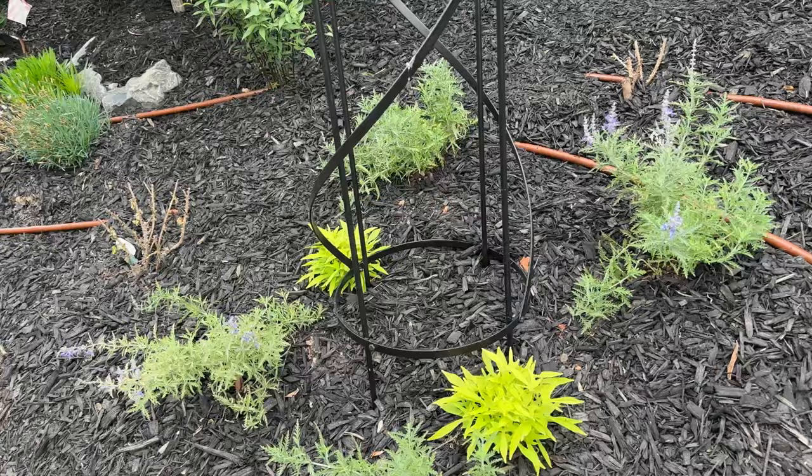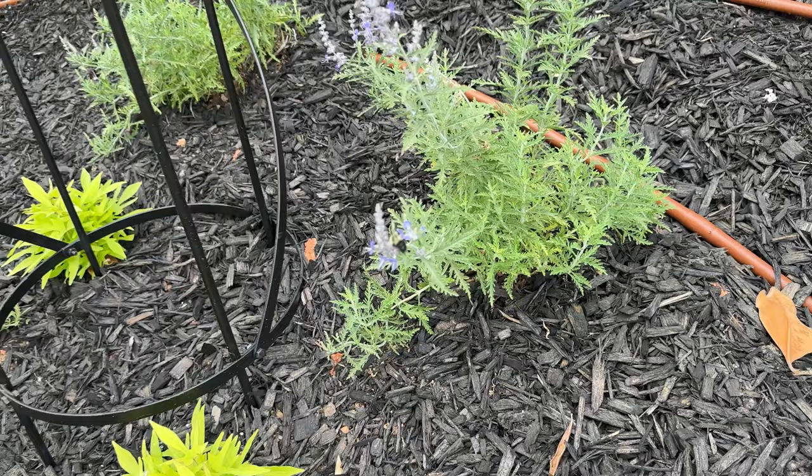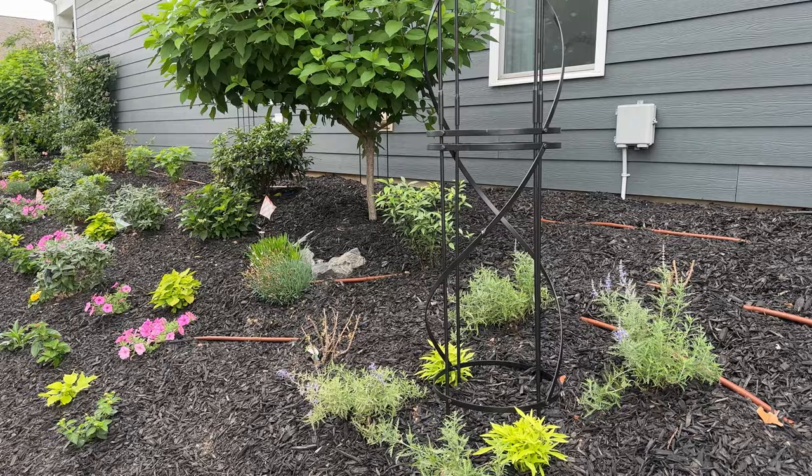And then right here growing up the obelisk, this little bumblebee caught my attention. But climbing up the obelisk are gonna be these two potato vines that are supposed to get 70 feet tall. And this is a 7-foot obelisk, so that should by the end of the summer be as tall as that, and as it starts growing I'll train it up the obelisk.